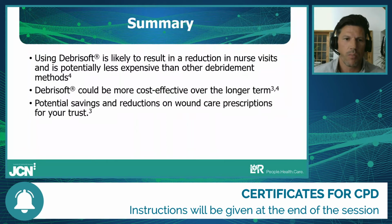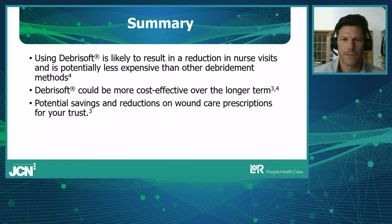However, mechanical debridement with Debrisoft can allow a wider skill mix to carry out effective and timely debridement of skin and wounds with very little training, as recognised by its NICE recommendation. Furthermore, it's so safe and simple to use that it can even open up the opportunity for debridement as part of a self-care regime, further freeing up nursing time and resources.